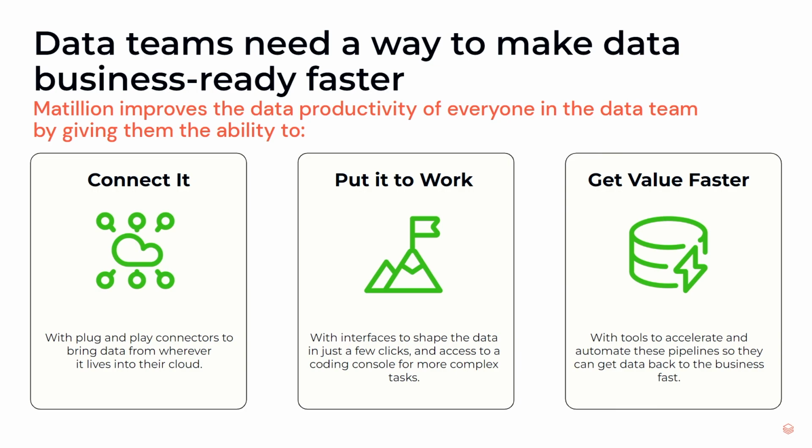Once we've got that data, we actually put the data through the transformation process and make that data work. The actual transformation process is all click driven, so you've got a visual interpretation of what that data transformation is doing, and all of that leads to more value from your data in a shorter time scale.